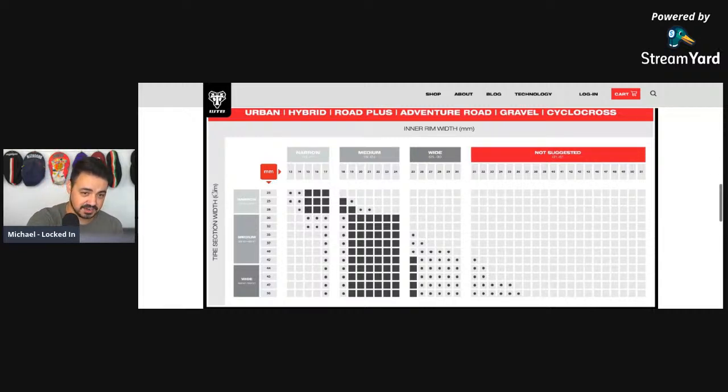But you can see here, essentially what they're doing is they're showing you the millimeter of the internal rim width starting at 13 all the way to 51, which is, I believe, a fat bike. And then your tire sizes from 23C all the way to 50C.